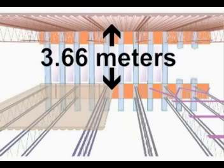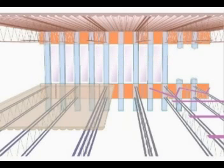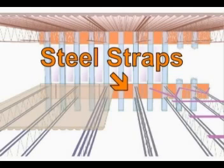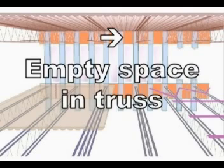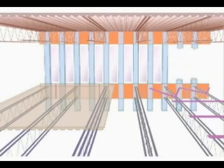Since the floors were spaced 12 feet apart, that means this grid of trusses was repeated every 12 feet. The steel straps that wrapped around the tower were also repeated every 12 feet. As you can imagine, that put a lot of steel in this building. The empty space in the trusses was used for ceiling tiles, electric lights, air conditioning ducts, and other utilities.